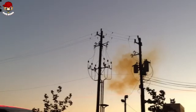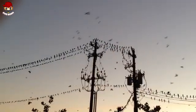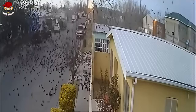A massive distribution line was being used as a playground by a large flock of birds. Watch what happens when all the birds take off at once. A huge explosion occurs, possibly killing many of the culprits in the process.